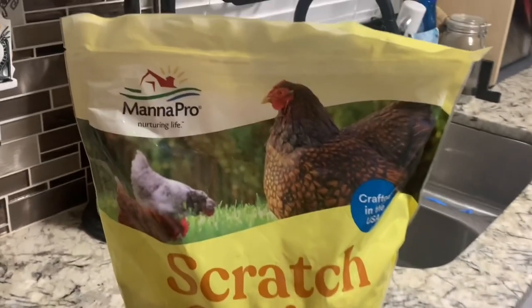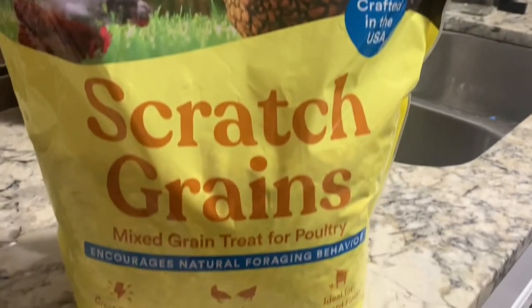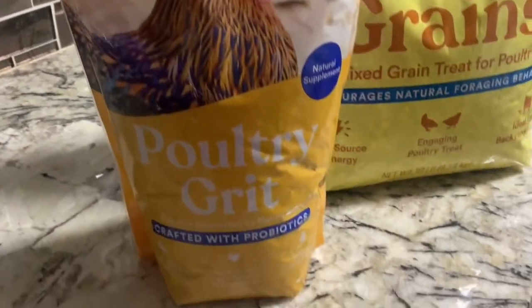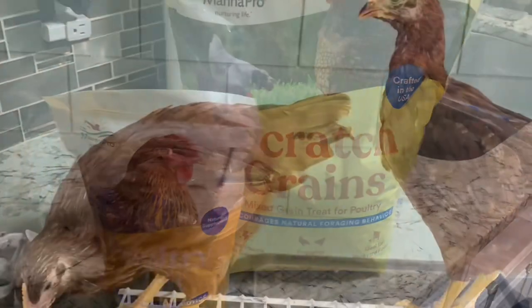I then bought the scratch grain so they can start scratching and using this as a little treat. And then I also got the poultry grit so once they get older, I can give them that.